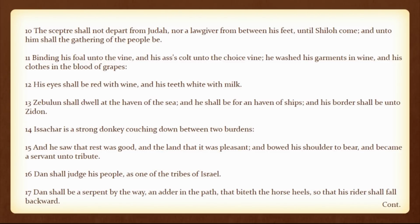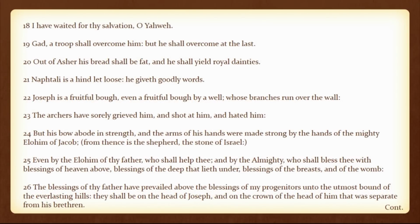Dan shall judge his people, as one of the tribes of Israel. Dan shall be a serpent by the way, an adder in the path that biteth the horse heels, so that his rider shall fall backward. I have waited for my salvation, O Yahweh. Gad, a troop shall overcome him, but he shall overcome at the last.